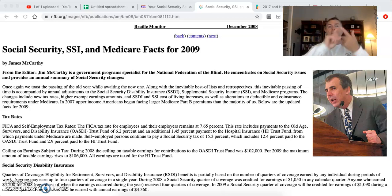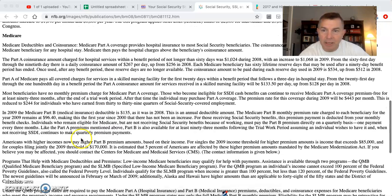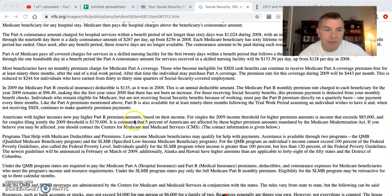That'd be 2009. So 2009, 10, 11, 12, 13, 14, 15, 16, 17, 18, 19. That's 11 years. And we look at Jim McCarthy. And I don't know who this guy is, but he's with the National Federation of the Blind. All right. So Jim McCarthy had written back then that the Medicare Part B cost, and I saw it down here someplace, is $96. Let's see here. Part B premiums right there. Right there, $96.40. All right, so the Part B Medicare monthly premium rate charged to each beneficiary for the year 2009 remains at $96.40. All right, so we take $96.40, we put a minus sign in front of that and make that our present value.